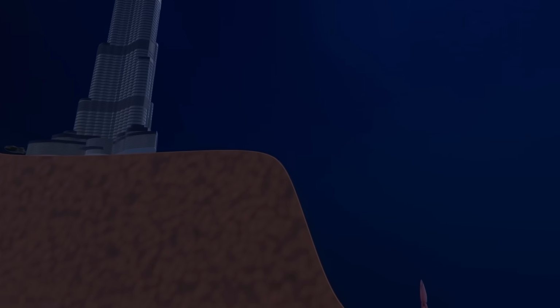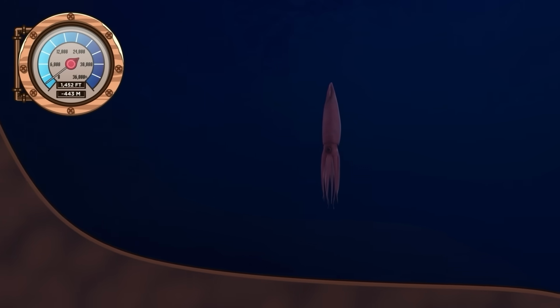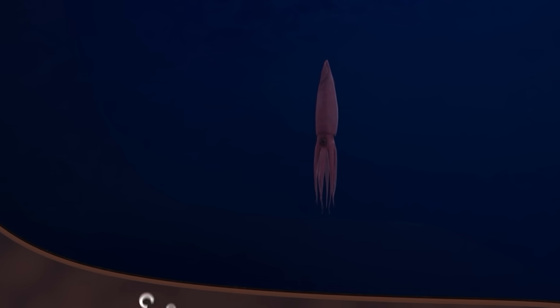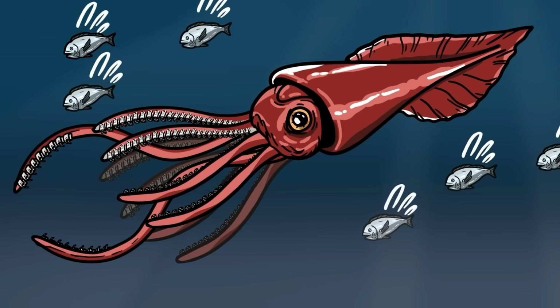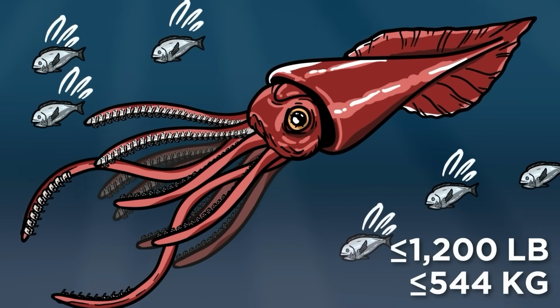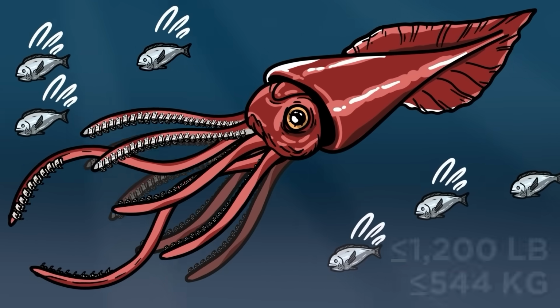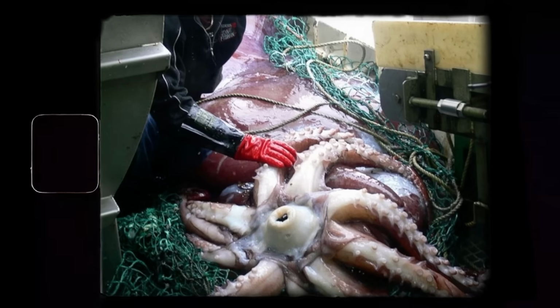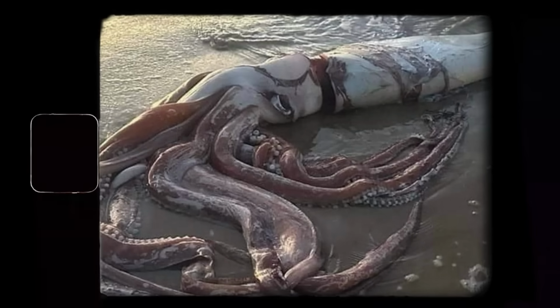Lurking beneath that inverted skyscraper at around 3,300 feet below sea level swims the mysterious colossal squid. These legendary leviathans can weigh up to 1,200 pounds, with the longest on record measuring at a whopping 46 feet. Even today, shockingly few of these creatures have been discovered alive, with most of our knowledge of them coming from dissected corpses.